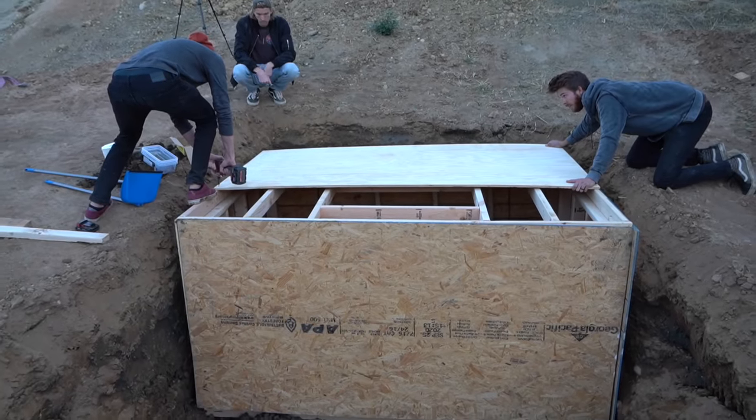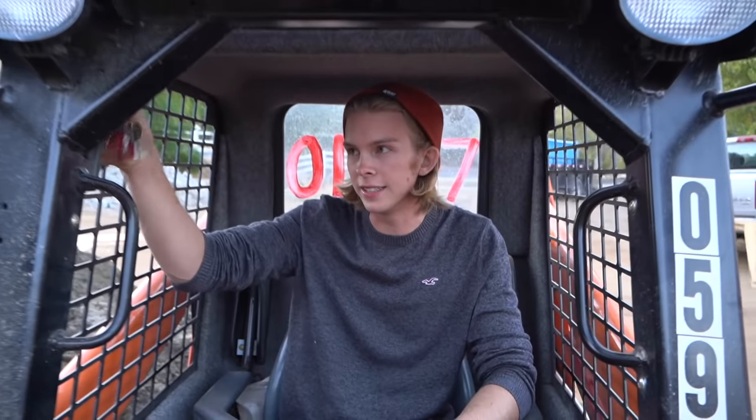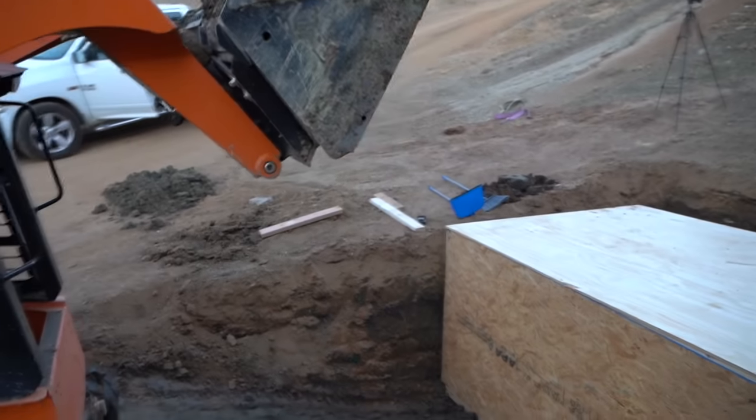We're almost complete with the box. We're putting the roof on. It is time to bury it. First big dump.